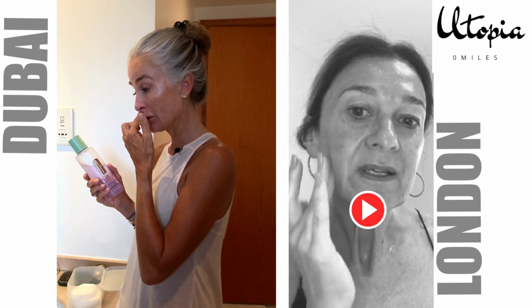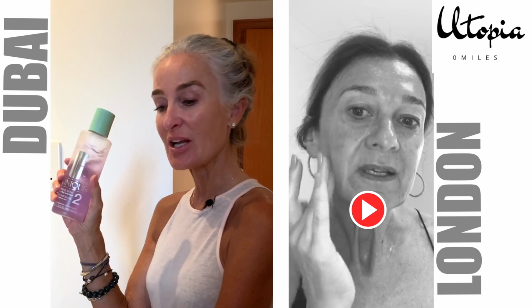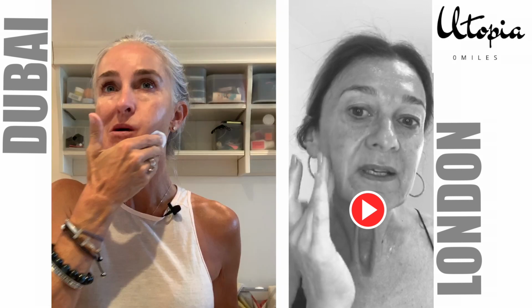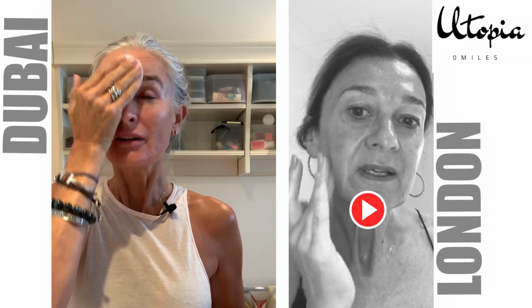The apple cider vinegar was good, but I think it's good to change up your routine, put your skin in shock maybe. But actually I bought this for my son and I thought I would have a go at it, and I liked it so much I didn't give it to him. It feels like it's doing something at the end of the day.